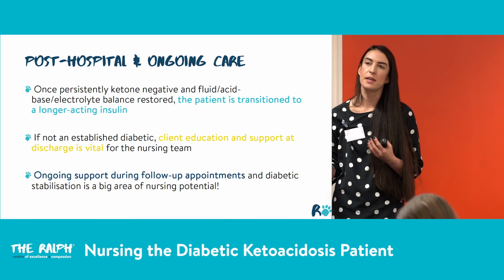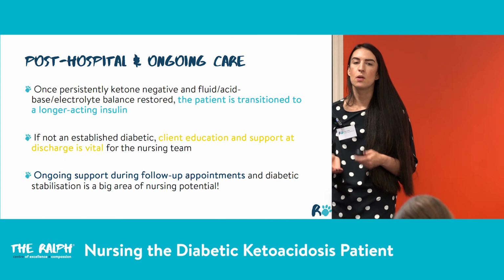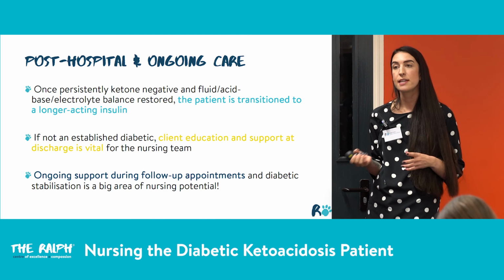So we keep them on neutral insulin until all of this is fixed, and then we transition them to a longer term insulin. And normally for dogs, the first one we would reach for is caninsulin, and in cats, the first one we would reach for is ProZinc.